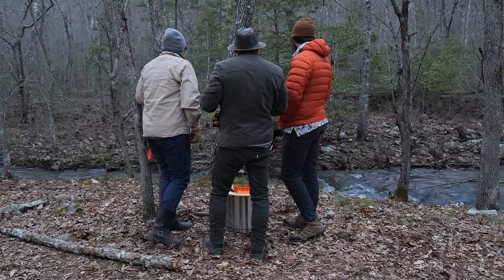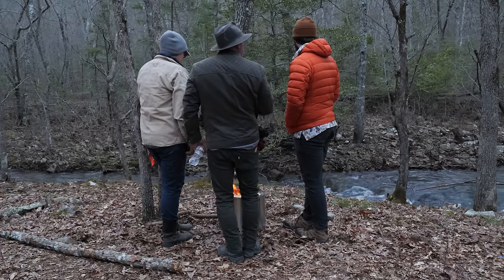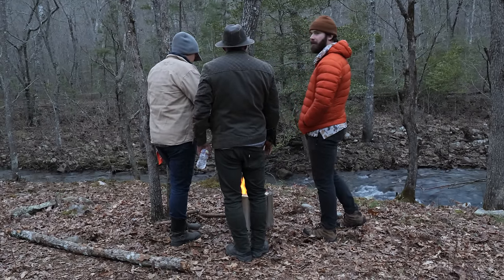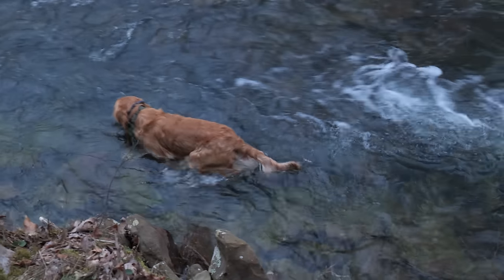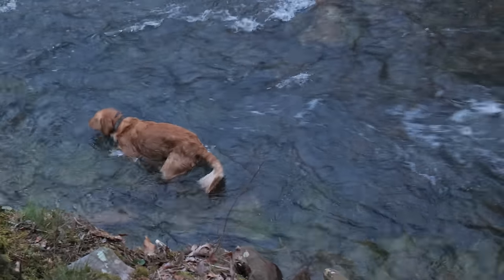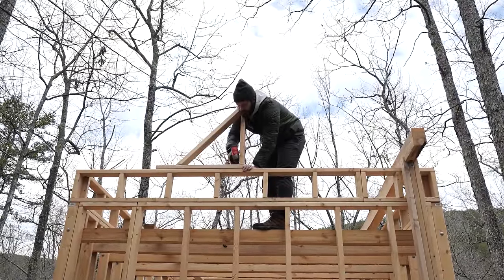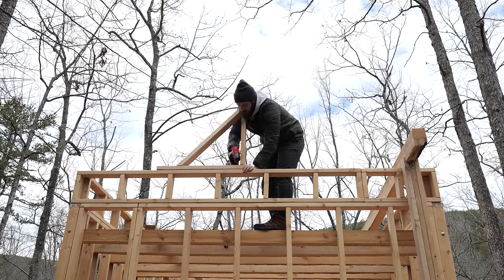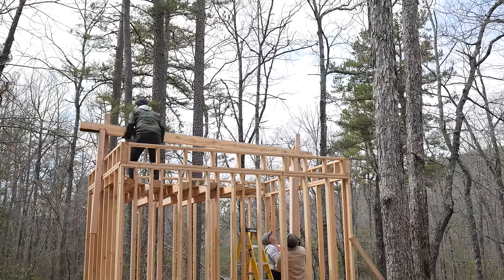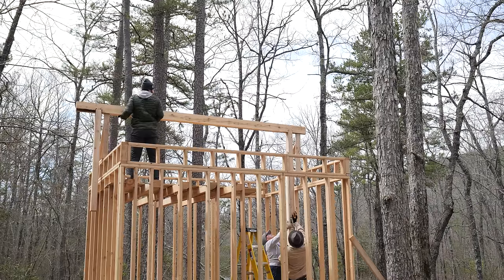Levi was busy at work, just swimming on down the stream. After getting some support posts put into place, it was time for the final push to get the center beam installed for good.